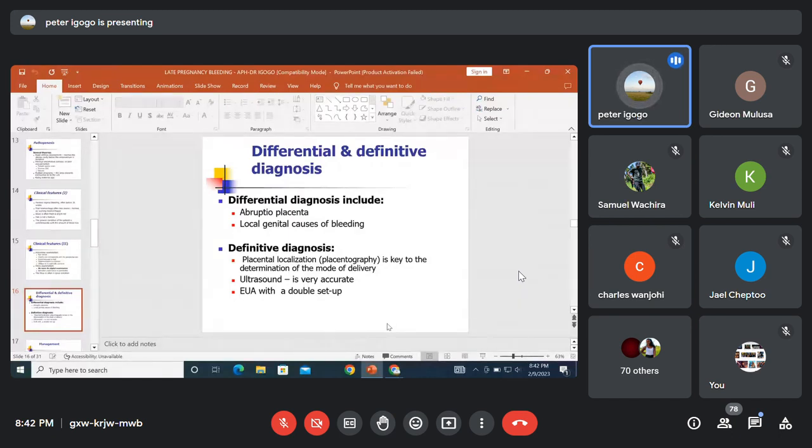You can do this using an ultrasound, which will tell you where the placenta is. You can also do what we call EUA with double setup. And I'm going to ask you guys to go and read what is EUA with a double setup. Those who are writing notes, please note that. Go and find out what is EUA with a double setup.